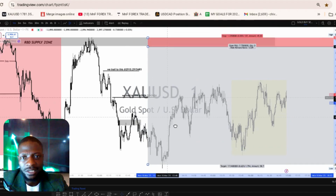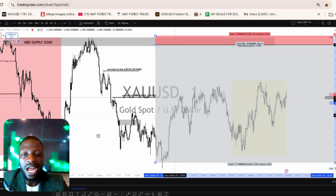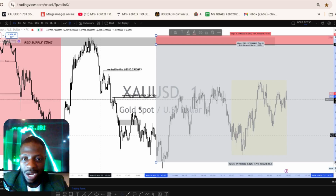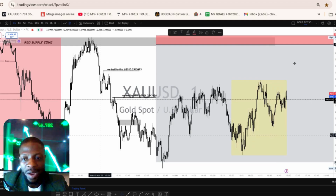But I'm actually proud of how we were able to manage this trade, because we got out not because of fear, but because of following price action. As you can see, the market took out this high, went a little bit to the upside, and then eventually went all the way to our take profit right here.